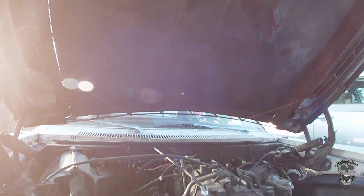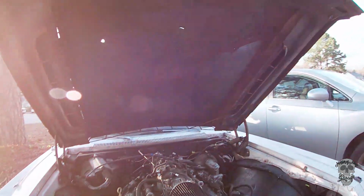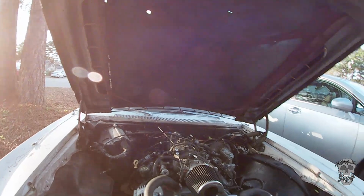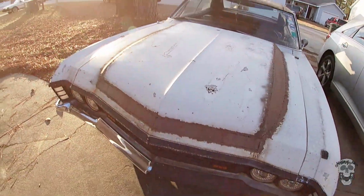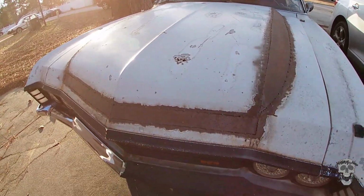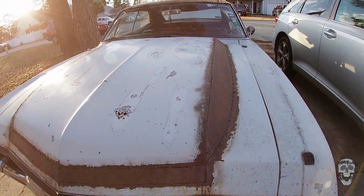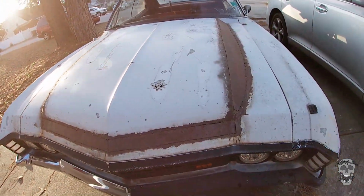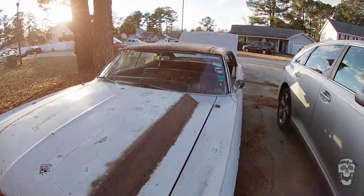This was an AC car. I bought this car and it was all original, so I've messed up everything on it. I made this hood, cut up the old one and raised it quite a bit just for clearance issues. The motor sits a little bit higher than the original one.